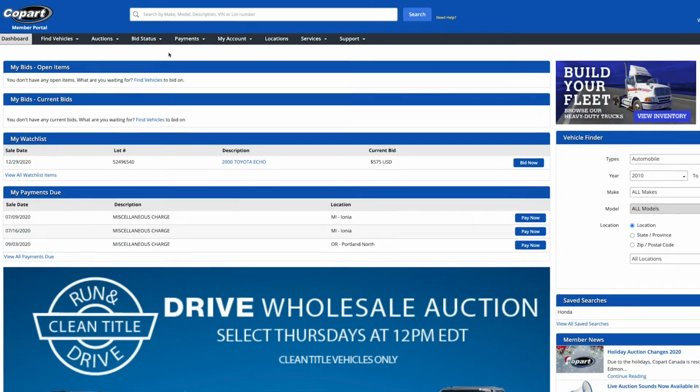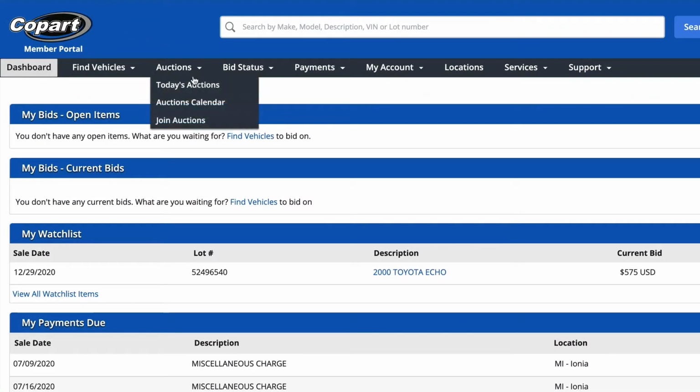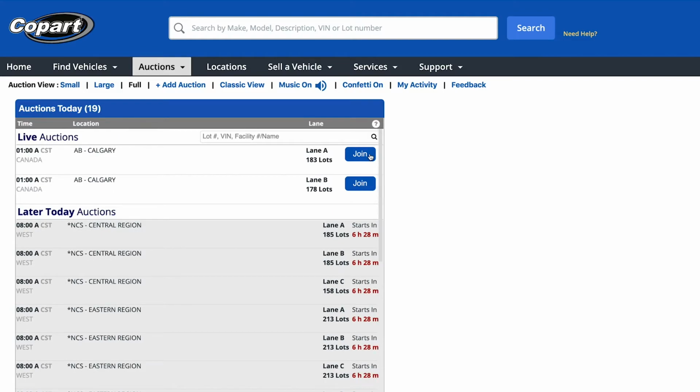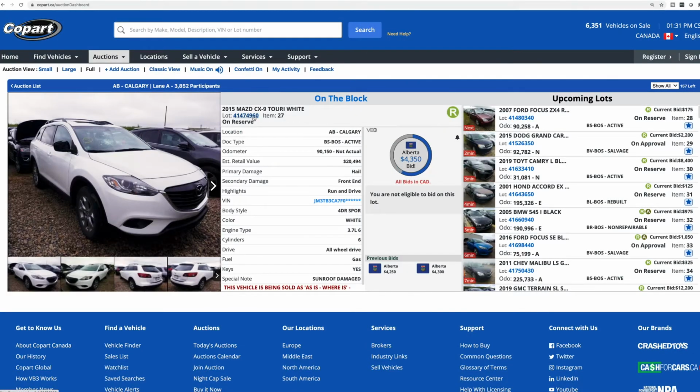The auction dashboard, located under the Auctions tab on Copart.ca, shows you the auctions happening now in real time. Simply find the sale you want and click the Join Auction button to get started.